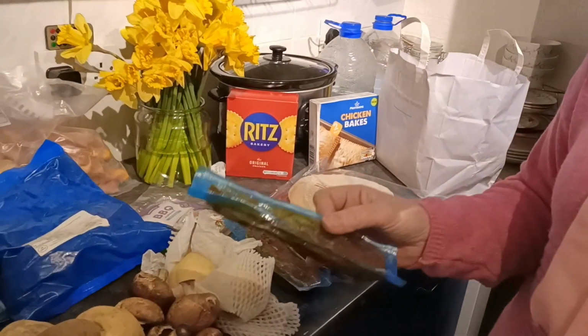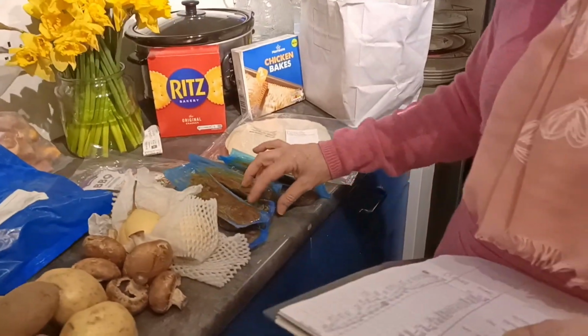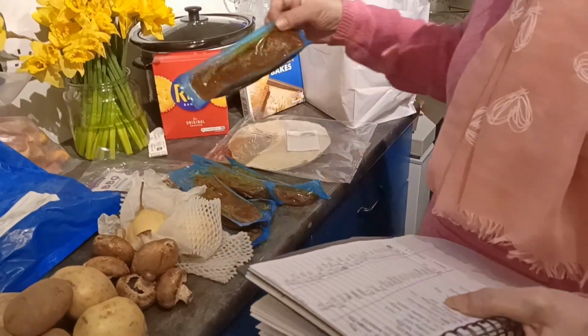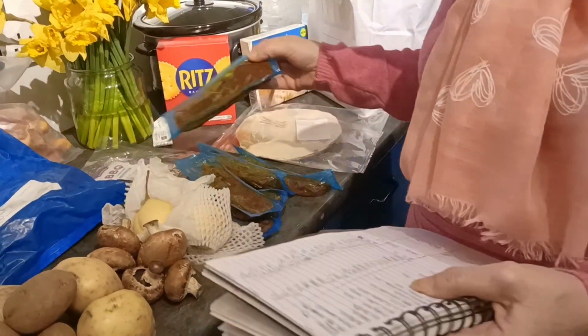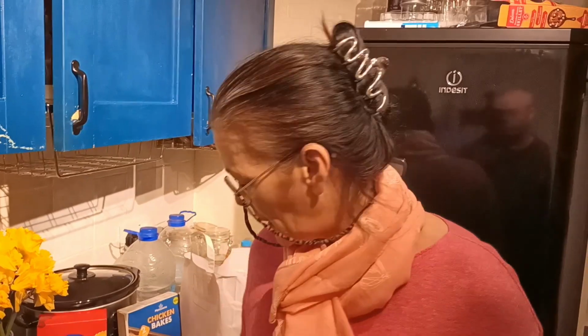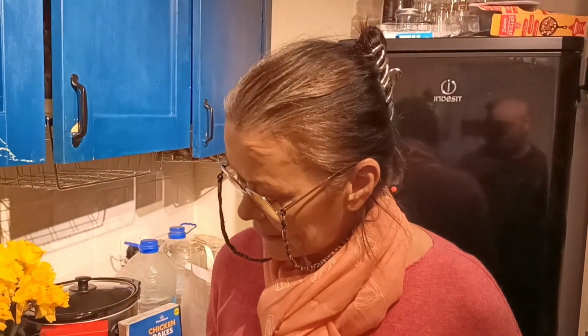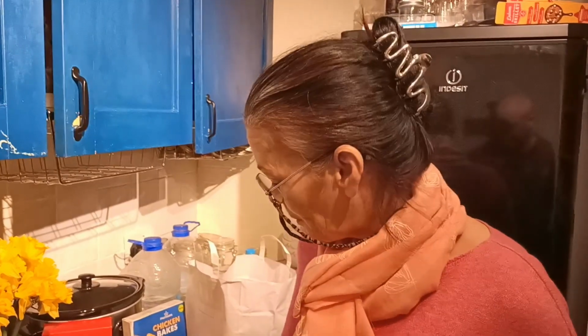And these are 6 sloppy joes. Let me just check. 2, 4, 6. Yeah, 6 sloppy joes. So it's basically tomato, onion. What else is in it? Peppers. It's just a frozen sauce, chunky. You could use this as a bolognese sauce.